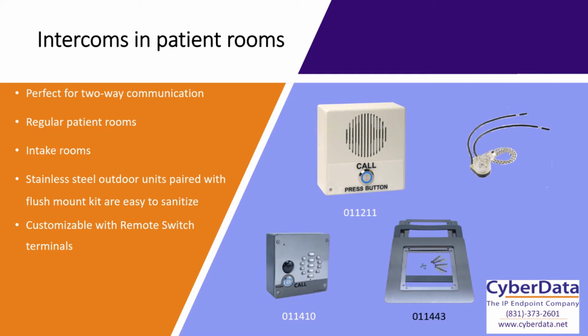One of the protocols that the nurses have to do after discussing everything with that particular patient is go in there and sanitize the room and make sure that everything is nice and prepared for the next person that would go into that intake room. And that's where our outdoor video intercom and the flush mount kit really shine.